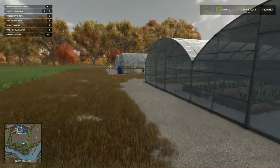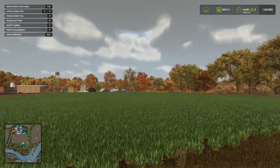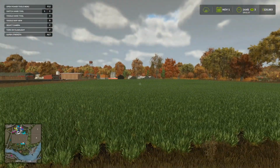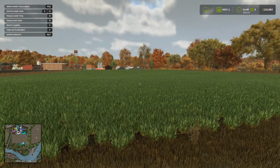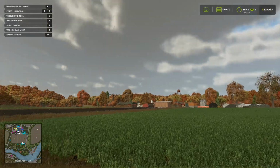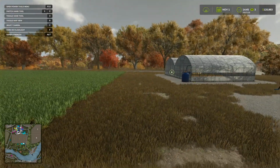I tab back to him and I see this weird kind of diagonal skittish line going up the field and I go, well, that's kind of weird. And then I look at his next line, he goes along, and then all of a sudden just starts dogleging really badly and it's like, oh god.